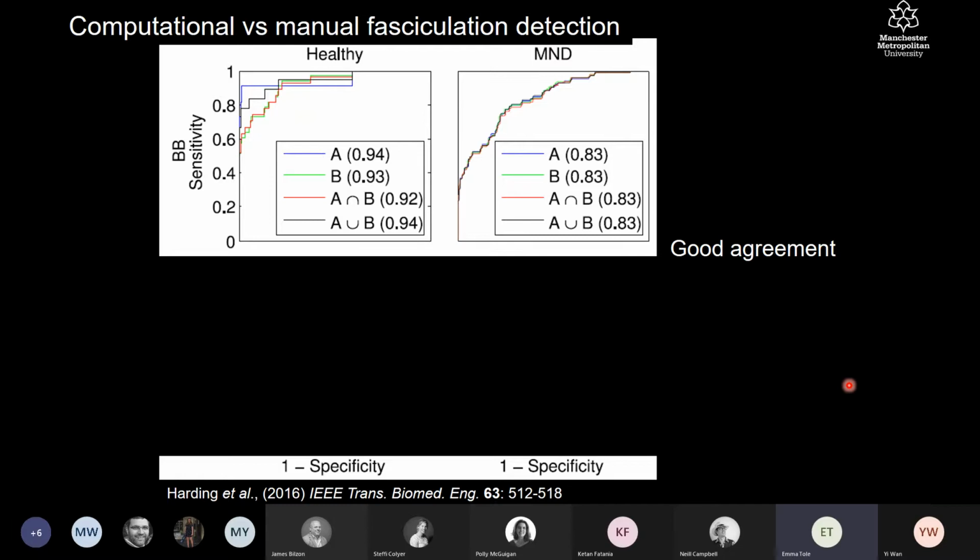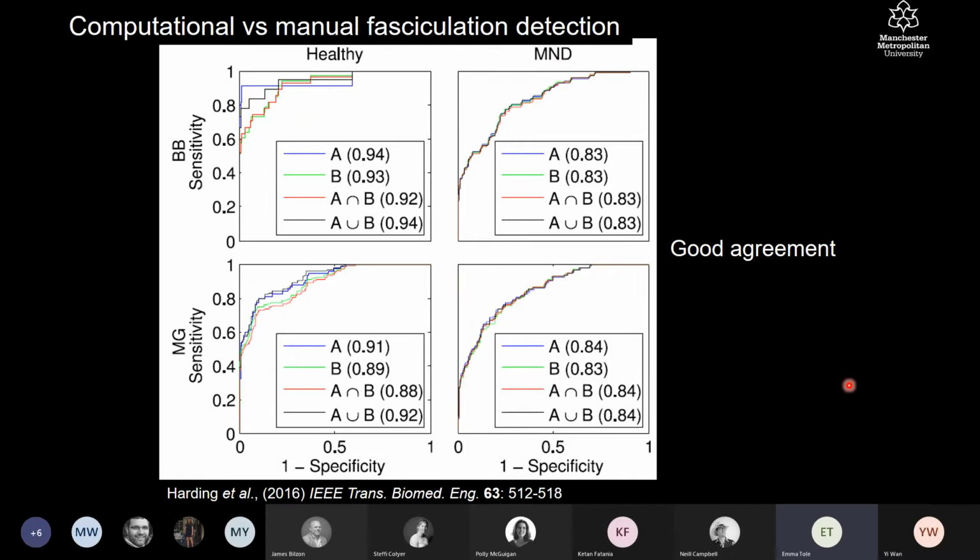And you can see for both the biceps, and we've got the same data here for the medial gastrocnemius, that we had really high levels of agreement, both for the individual operators and also the union and intersection of their data. But you can also see that we have some discrepancy between these data sets.